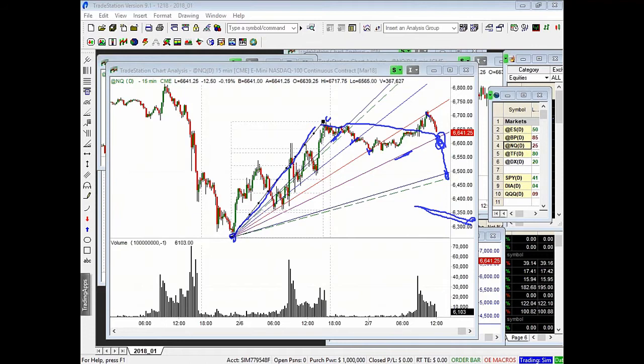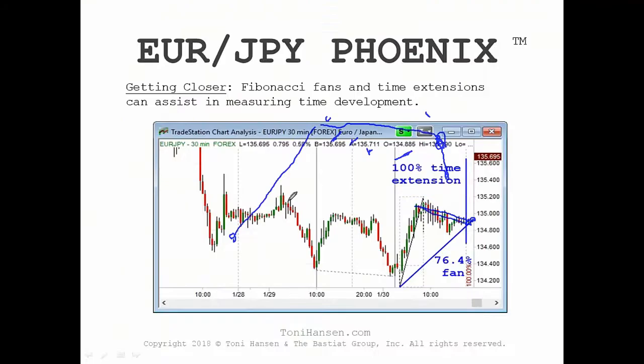If I go back to the PowerPoint, that's basically what you're seeing there, me drawing out that fan to give a better visualization for how long of time development we might see. Now, at this point, we've got it coming into that fan. We've got two main legs down with a little bit of congestion here in the middle, a little bit of bounce, and then an even smaller Phoenix starting to form here. So basically you've got this inverse head and shoulders now forming within this larger Phoenix on the 30-minute time frame.